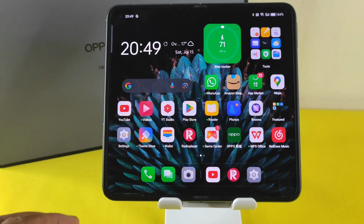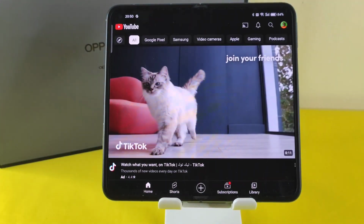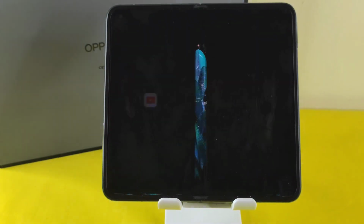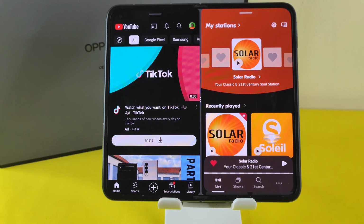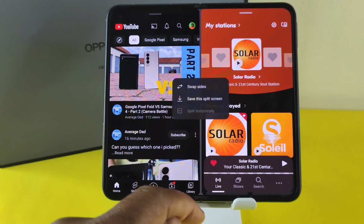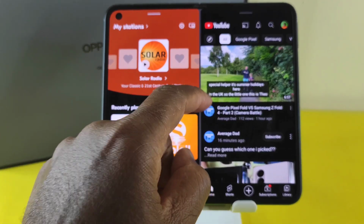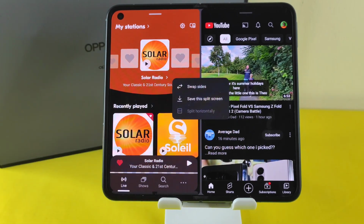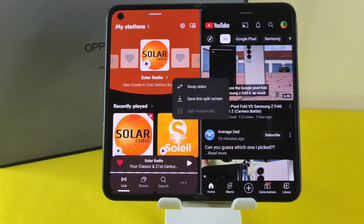Again, the idea of this type of device is that I don't have to carry a laptop. Other things I've discovered as well is, if you can split the screen, so if I just pick an app, split the screen like so. Let's pick another one. Let's pick one that's pretty boring. So look at that, you've got them side by side like that. You can change the sides. So here, swap sides. And I can also save this split screen, so I don't have to keep setting this up every time. Just tap on the dual app and it will pop up and it's ready to go.